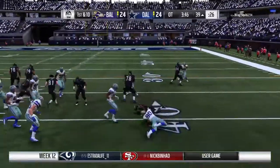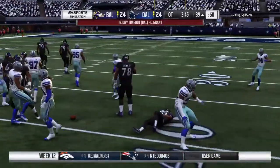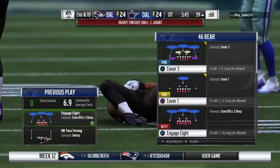Now they'll run it on the toss. Trying to bounce it outside, but he's only able to get it back to the line of scrimmage.